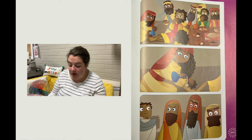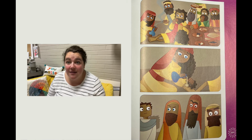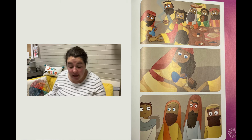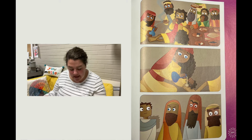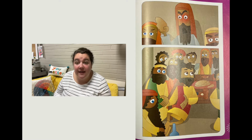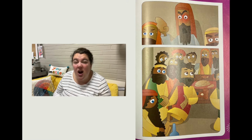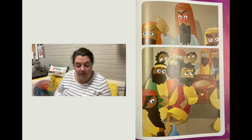The disciples looked at each other. Some were confused. Others were surprised. Judas's face was bright red. He was angry. And Otto goes, why was Judas angry? And Ava said, maybe he has a sensitive nose. Maybe the smell bothered him. Judas jumped up. Why are you wasting that expensive perfume? He demanded. You could have sold it. You could have bought food for hundreds of hungry people. Mary continued wiping Jesus' feet. Jesus looked right at Judas. Leave her alone.